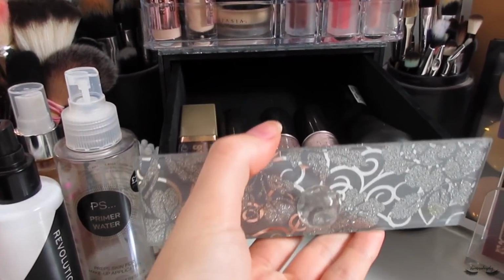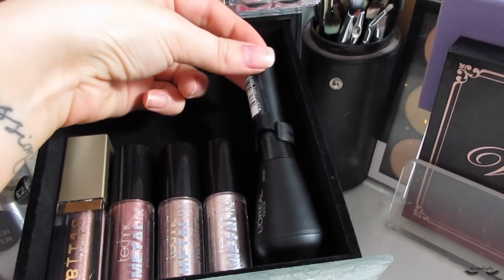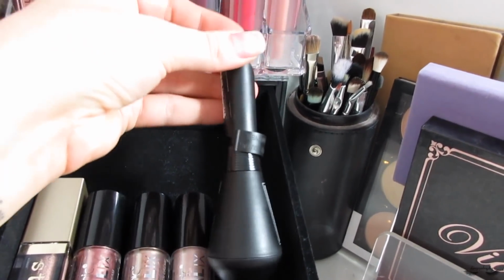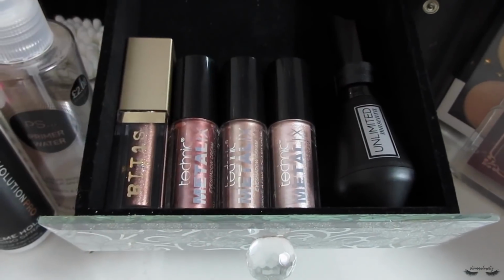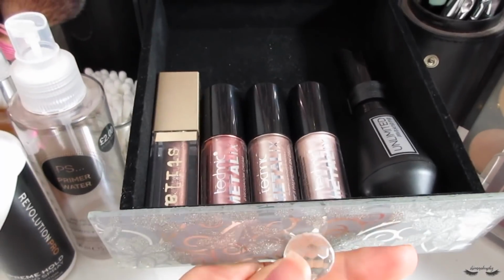So in the top drawer I've just put this new L'Oreal mascara that I'm going to try out. This is the Unlimited mascara. It's a really weird concept. The brush bends and it comes in a little pot. It just doesn't fit anywhere else, so I'm putting that there. Then I have these three Technic cream eyeshadows and a Stila cream eyeshadow as well. If I get any more, that's where they will go.